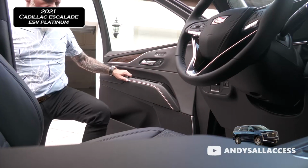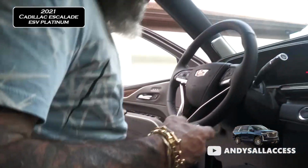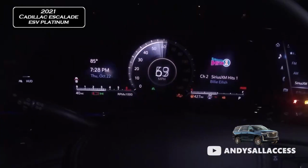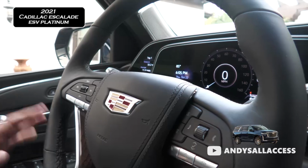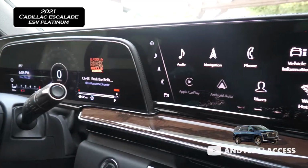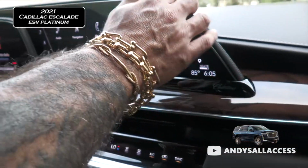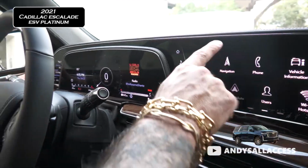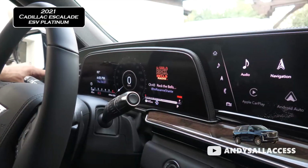Let's get inside and see how this baby feels. Really easy to get into, actually. That step really helps. The first thing you notice when you get into this new 2021 Escalade is the size of the screen. It's curved and it's set into the dashboard, and it's actually 3 screens. One screen here, one screen here in the middle, and one screen over here at the end.